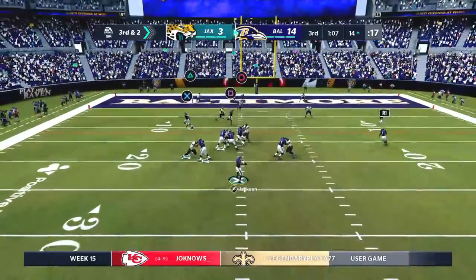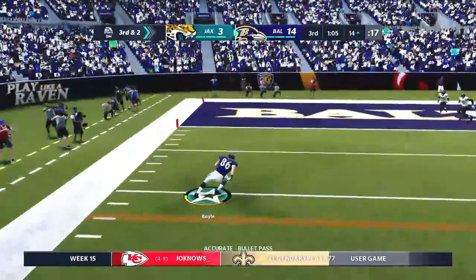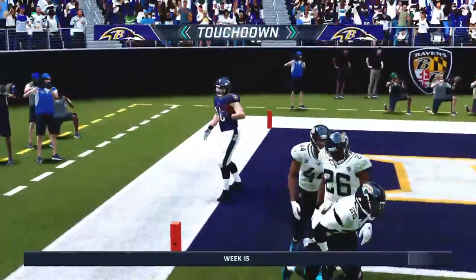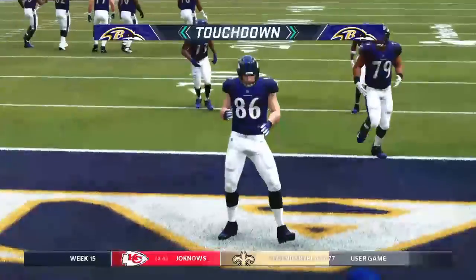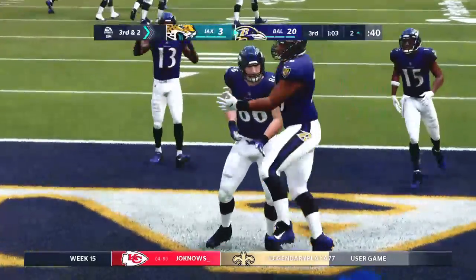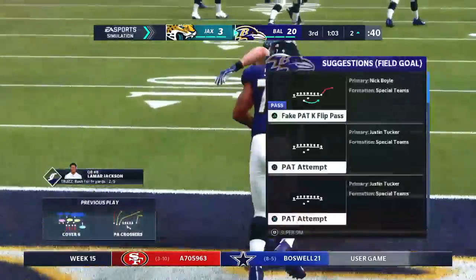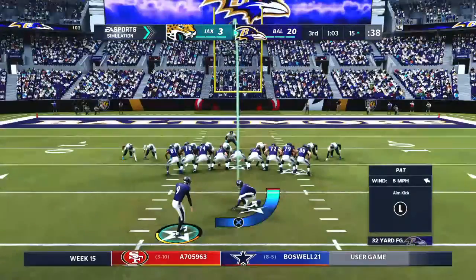3rd and 2. Here's Jackson. He's going to find his tight end, Boyle. And he'll take it into the end zone for a Ravens touchdown. Nick Boyle, his first touchdown on the year. And the Ravens will extend their lead. Tucker lining up.